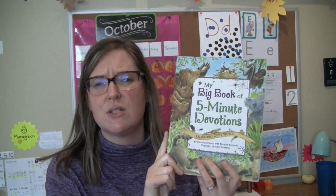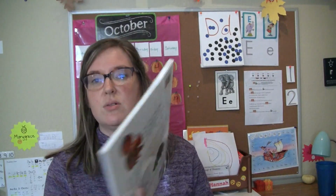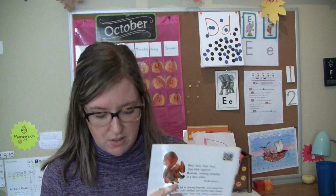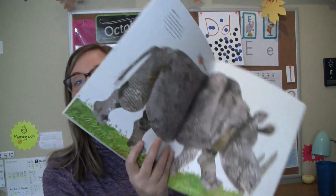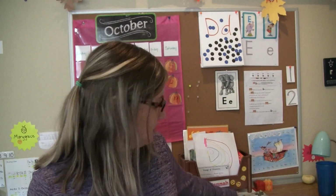For Bible, we're still working through this devotional book, and I think the stories are really sweet in this, and I think she's understanding them. And we're doing the animals when the animals line up. So this week it was a rhino, so we did the rhino picture. I just think it's really cool looking, so I wanted to share a picture. So that was a fun one to do.